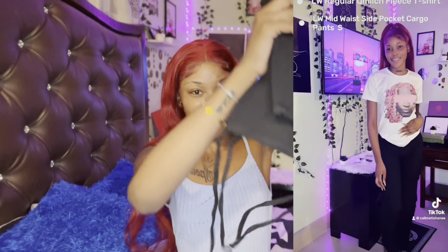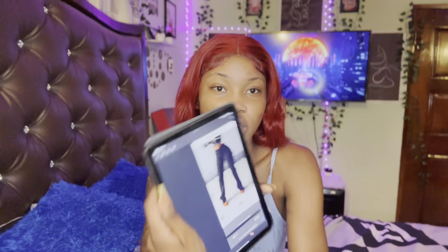Wow, it also comes with something right down there. So let me tell you what this is. It's a pocket design solid color pants, but it's cute. It's cute, and the material is so good. I'm telling ya, the material is good. I like it. I like it. I like it.